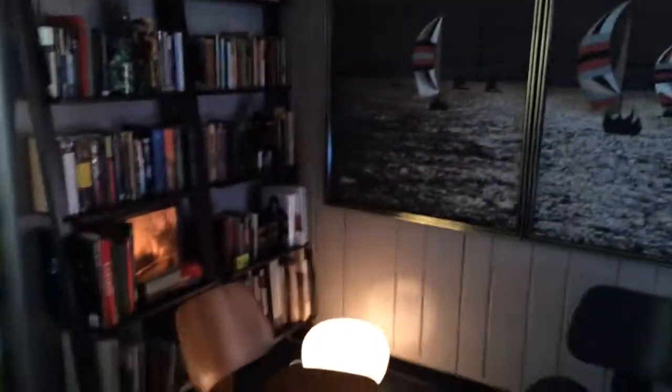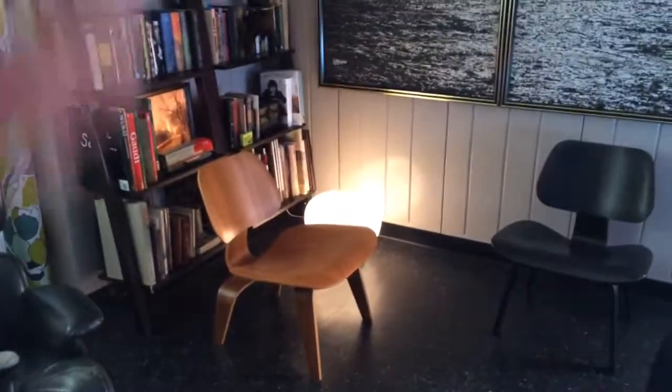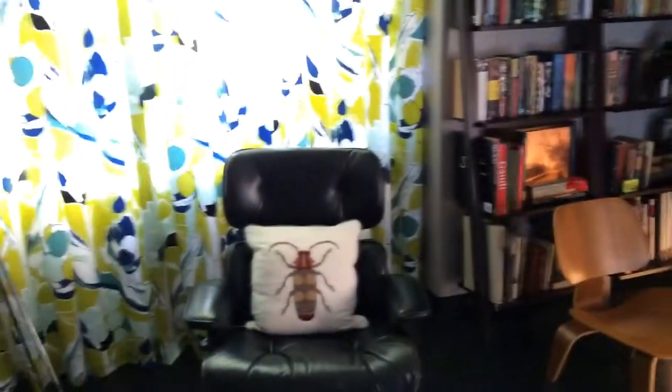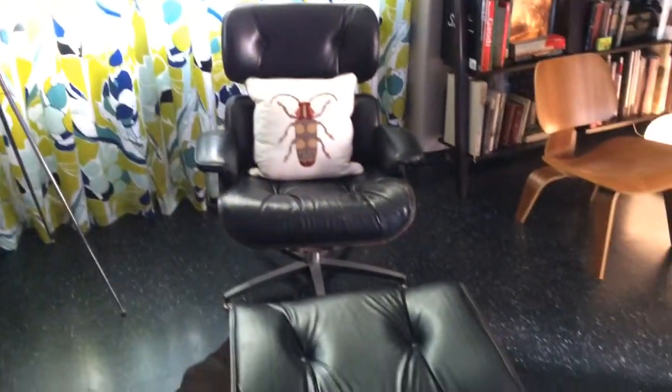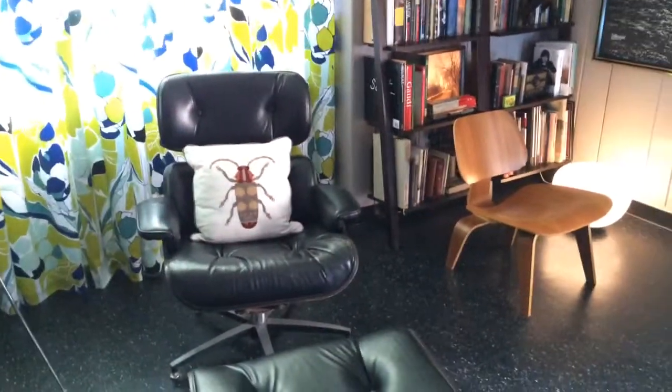These are called LCWs, lounge chair wooden legs. You could also get them with metal legs. And this is an iconic Eames chair here. Where'd you say you got that? I got that out of the window of some resale shop. Oh, cool. And I liked it because it was so beat up. The arms are a little bit ripped. It's got some cracks in there because I didn't want to pay $4,000 for one and be afraid to sit in it.